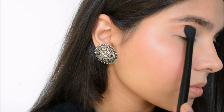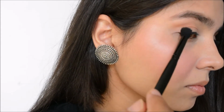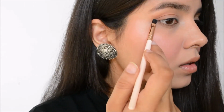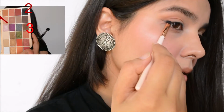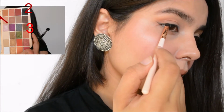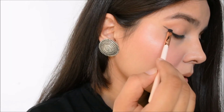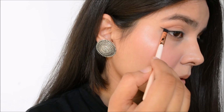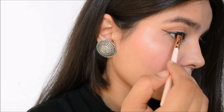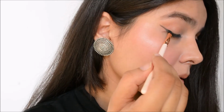This is the most important part, and for today's video I'm going to do a very nice soft smoky eye look. It's not very hard, it's very soft. I'm going to apply a brown shade, and then I'm going to go over with the black shade in my palette. I'm using a very precise brush for this purpose. This is actually the eyeliner brush, and then I'm going to draw strokes of this eyeshadow over my upper lash line, and you have to be very precise for this.